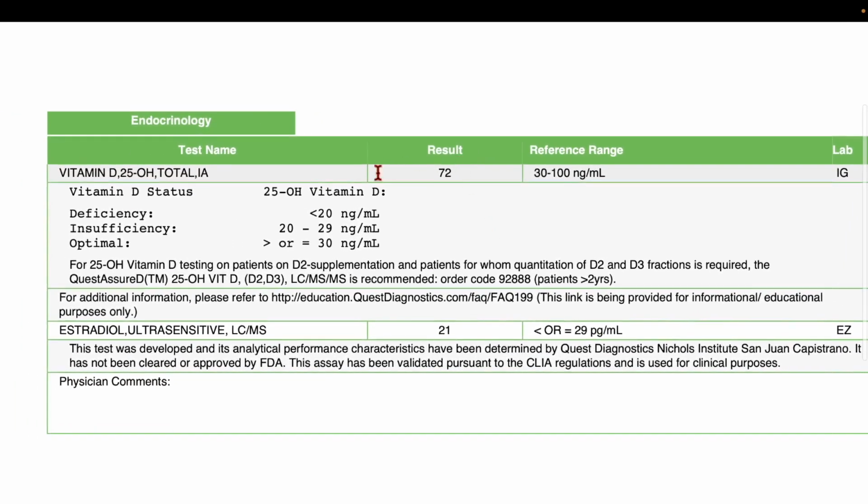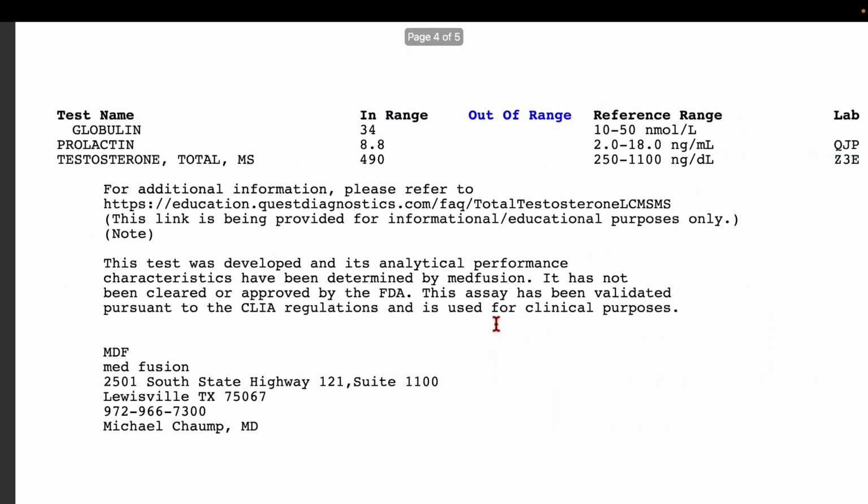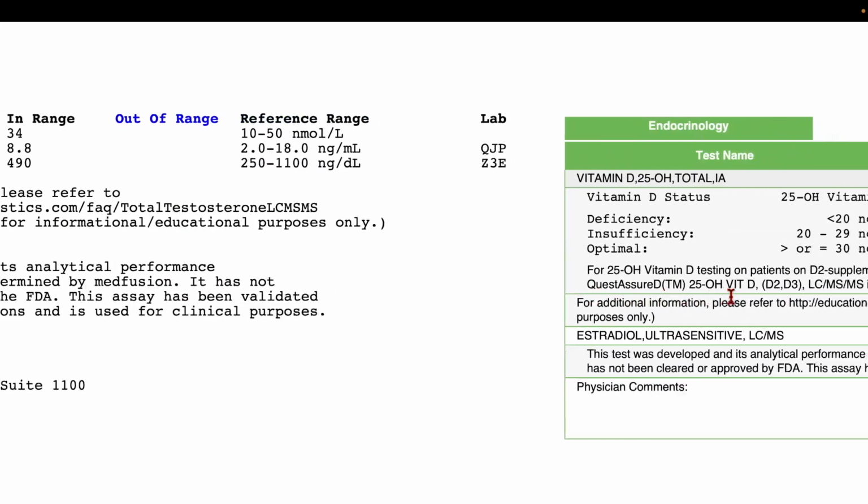But overall, it's not terrible. I don't want him to get too high because you have a risk of hypercalcemia, but his parathyroid is suppressed and his vitamin D function is doing pretty well overall. So overall, John's labs look pretty good. The main things to address are to decrease the ferritin a bit with some blood donation, lower the cortisol a bit, lower TSH, improve T4 and T3, and then also improve the testosterone value here.